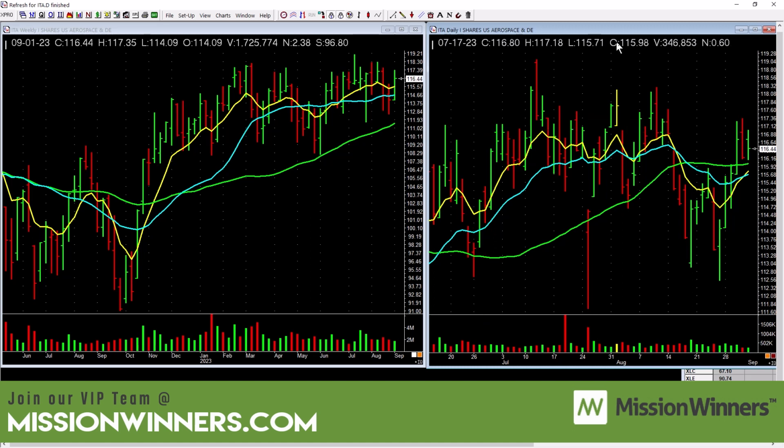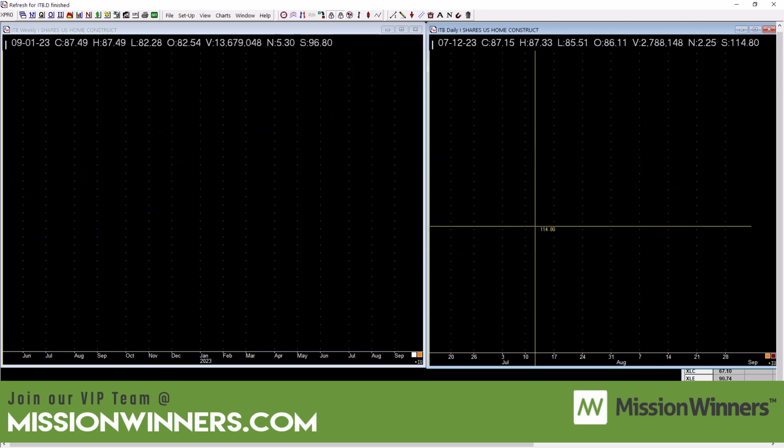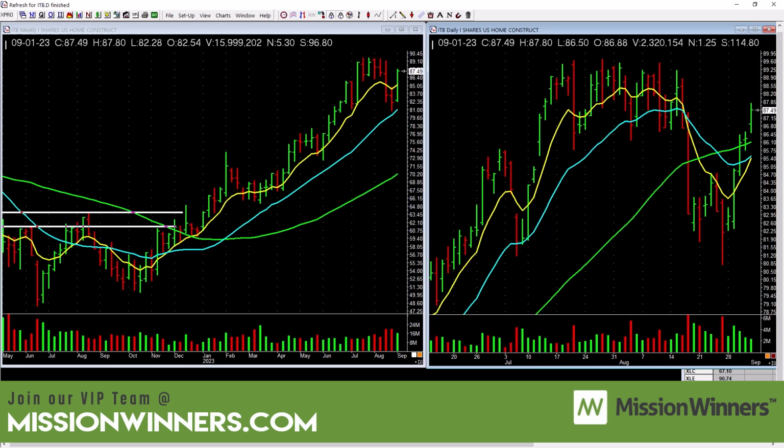It's still pretty sloppy here, though, folks. It is improving, but you can see this is choppy. Be careful. This is an important lesson. Be careful with action like this. It goes up, it goes down, it goes up, it goes up again. Back and forth. Let it base and then break out. Till then, be cautious. Home construction improving a little bit.